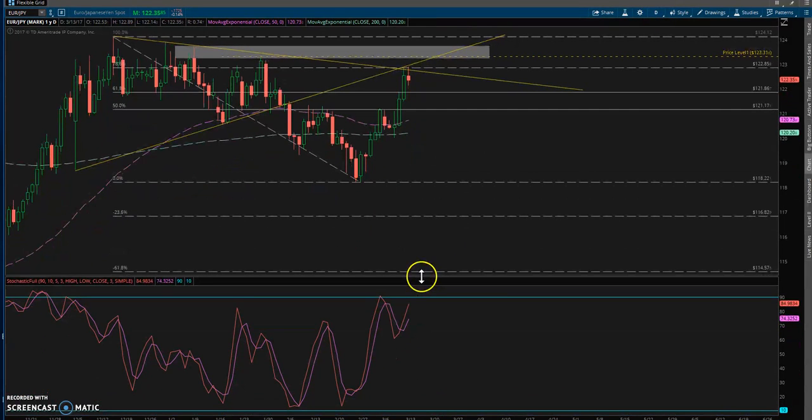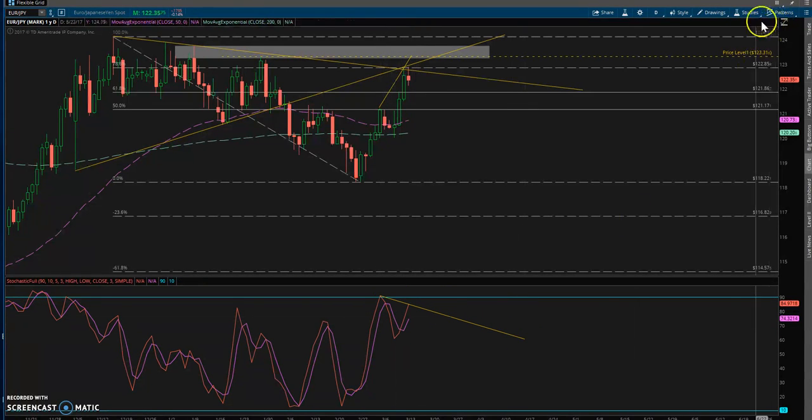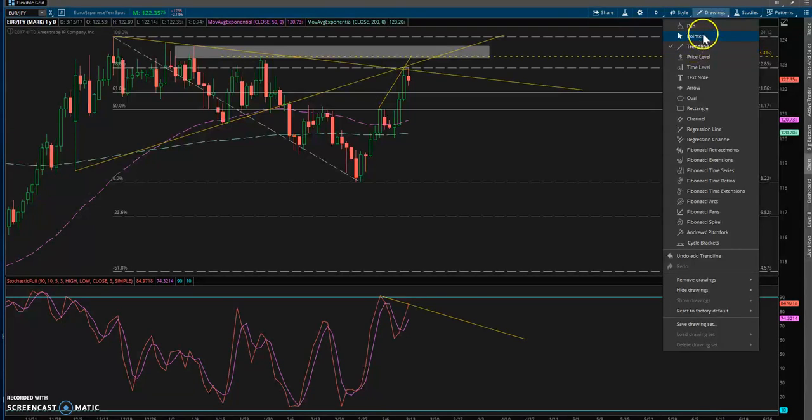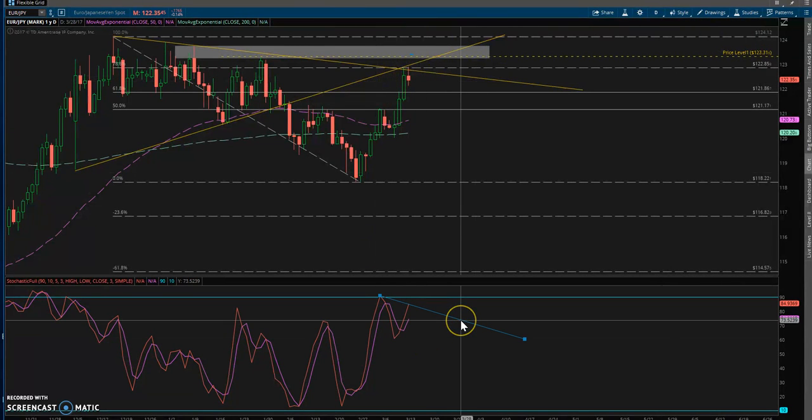how to use divergence. And you can see that price is making its way up and momentum is making its way down. So price is continuing to push up towards our targeted structure, and momentum is pulling itself down.